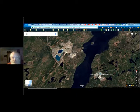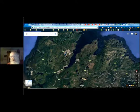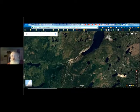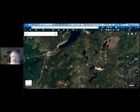This here is the Anaconda Mines, and it's a gold copper operation. And then there's another little mine right here, gold copper, and there is another mine, Rambler, which is here, and this is the old Rambler site, underground. These are both underground.